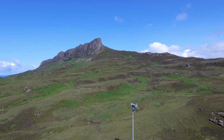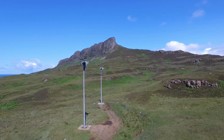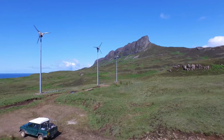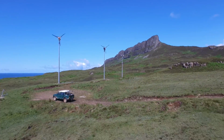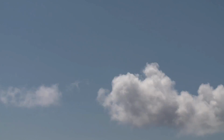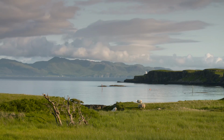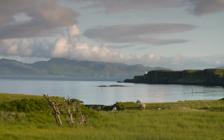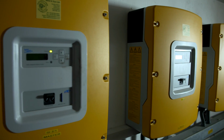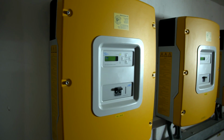All in all, renewable sources cover nearly 90% of the Isle of Eigg's electricity needs. The problem is, a variety of energy sources has to deliver precisely the amount of electricity needed by the island's inhabitants at all times. Striking a balance with the ever-changing weather conditions on the island poses a real challenge. 12 power inverters located in a control room prevent any power failures.